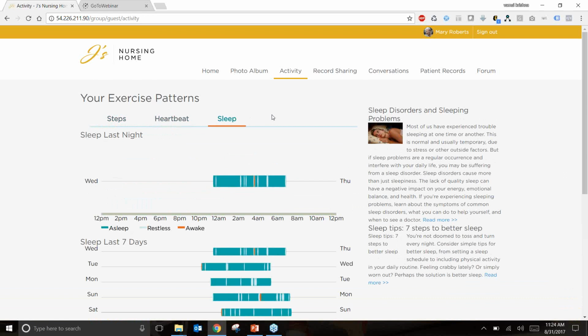And the other advantage with portals is that once we have this information, if you look at this content that is right next to each one of these tabs, that is actually tailored. We can tailor the content based on your sleep pattern. Let's say that a patient is sleeping only a few hours a day with a lot of disturbances. We can get that data, and we can show them different types of content than a person who is getting a good night's sleep. And same with the heartbeat and steps. So we can tailor the content depending on the data that we get from the Fitbit.